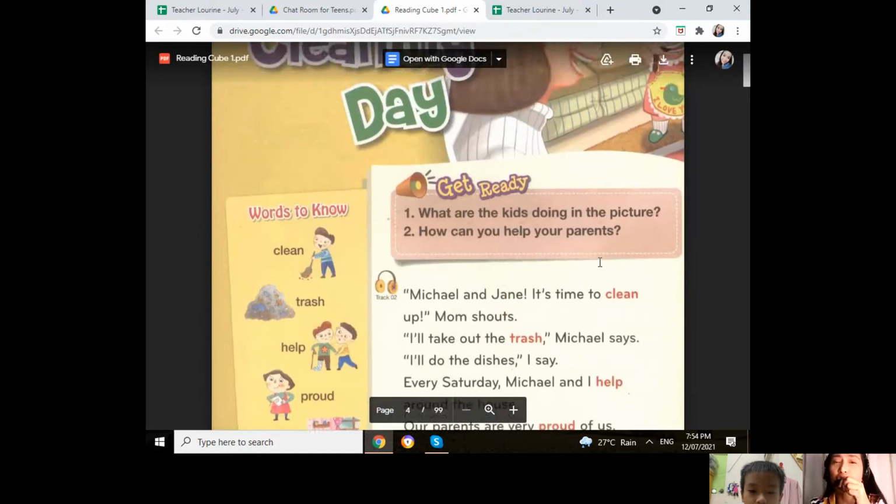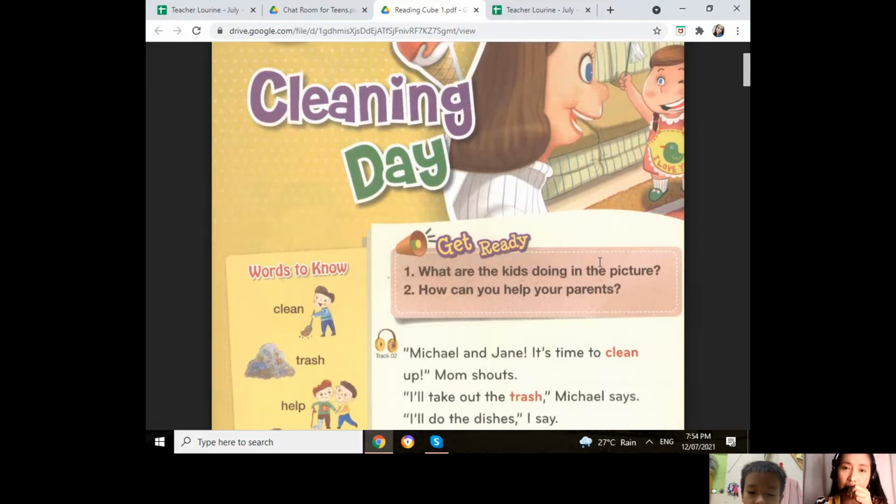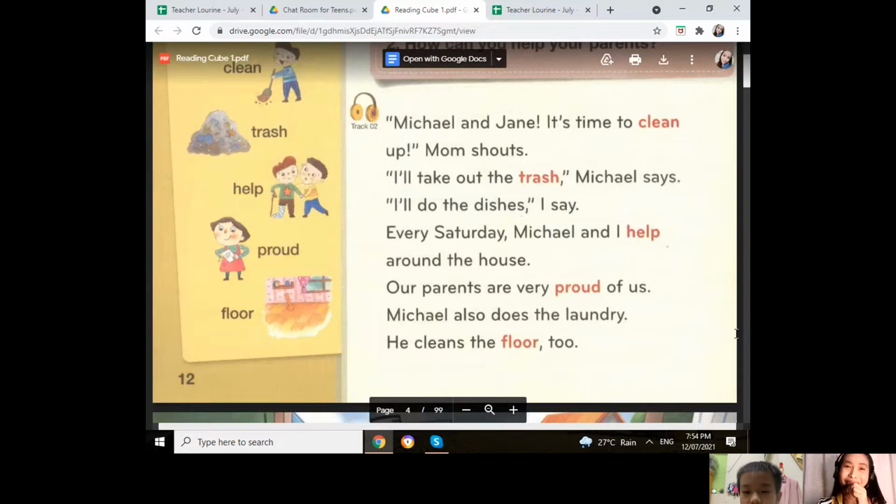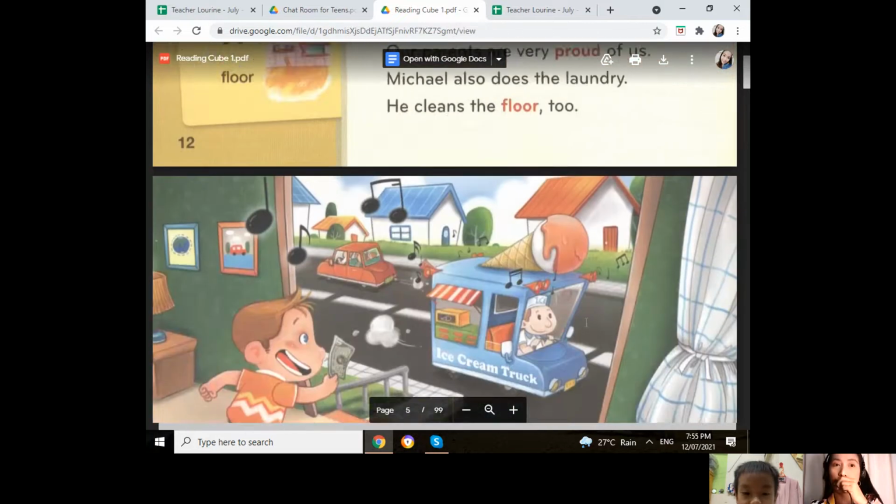So let's read a short story. The title is Cleaning Day. Are you ready to read? Yes. Go ahead. Thank you. Cleaning Day. Michael and Jane. It's time to clean up, Mom shouts. I will take out the trash, Michael says. I will do the dishes, I say. Every Saturday, Michael and I help around the house. Our parents are very proud of us. Michael also does the laundry. He cleans the floor too. I see. Thank you for that. Let's go to the next page.